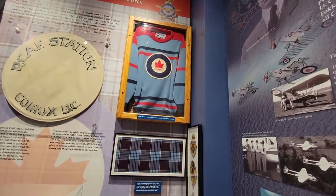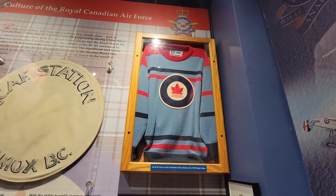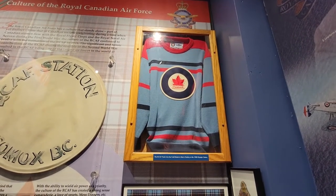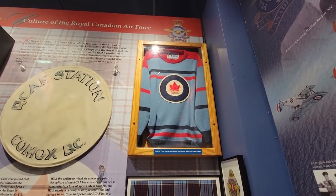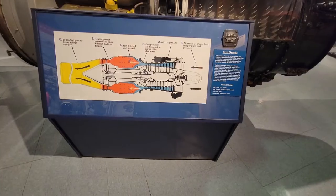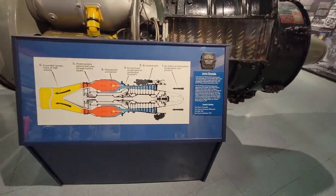Wow, as a hockey guy, I'm pretty stoked to see this. Jersey from the RCAF Flyers, the Air Force team that won Olympic gold for men's hockey back in 1948. Wow. Now this dwarfs the last engine I saw.